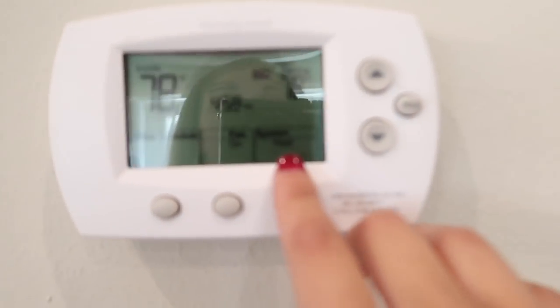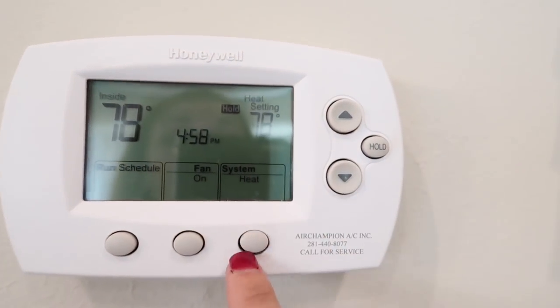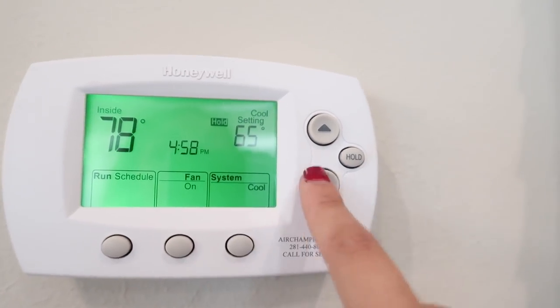Okay, I'm sorry, but it is hot in here. Look at this. It says heat, 78 degrees. We need the cool air on, 65. Sweating up a storm.